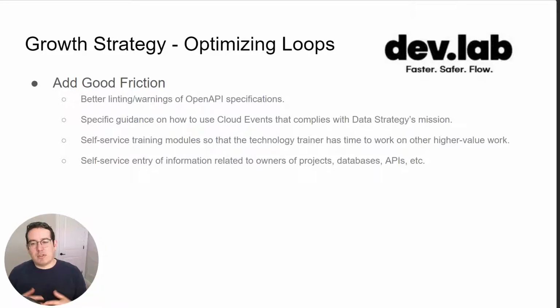In addition, there's other things like training modules, having the technology trainer give these units of work and practice for our developers to onboard, to get accustomed to new technologies that they may not be able to use in their day-to-day, and then just make it super easy to enter and update information in these platforms so that it becomes more valuable over time, just really encouraging that platform strategy mentality.